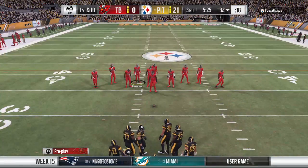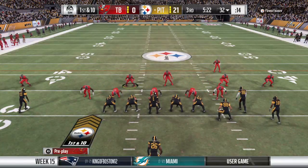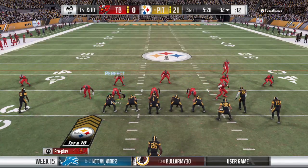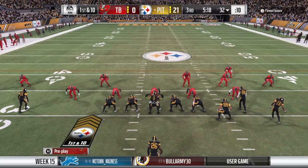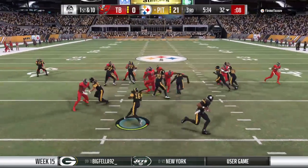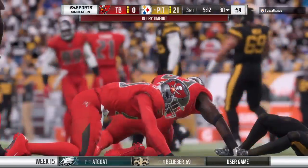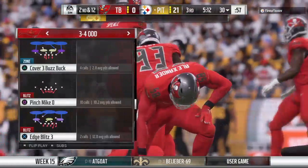Now the offense lining up 1st and 10. Well, now they'll try the end around. And he's going to be stopped dead in his tracks. Right on the 30-yard line.